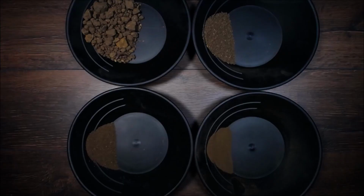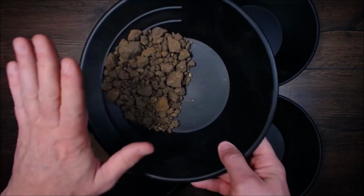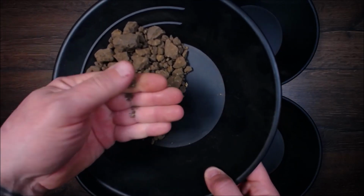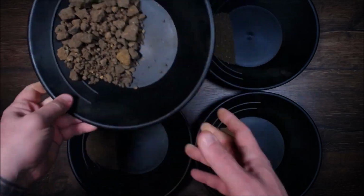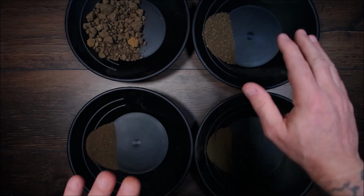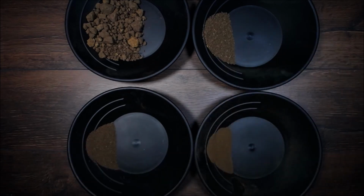Okay, all done classifying, and as you can see, the majority of this material is in the +10, but I will say some of these smaller pieces are just hard pack, so they will break up in the water and hopefully have some gold in them, but still, even with that, the majority of the material is in the +10, so I'm not really sure where I'll find the gold.